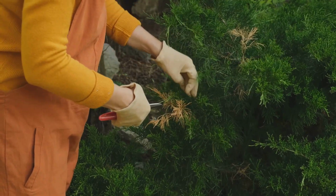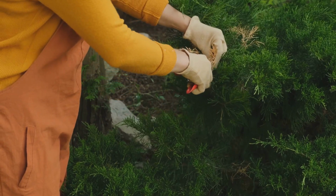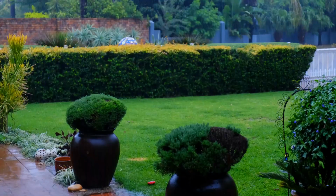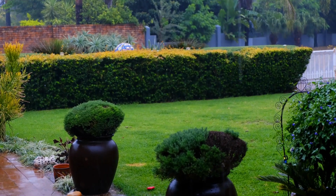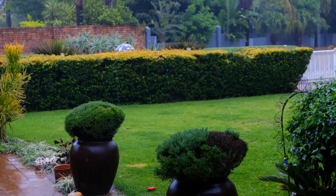Pruning isn't just about aesthetics. It plays a vital role in maintaining the health and vigor of your plants. It's a crucial practice that ensures your garden remains lush and thriving throughout the seasons. By regularly pruning your garden, you'll enjoy a healthier, more vibrant outdoor space. This simple act can transform your garden into a sanctuary of beauty and vitality.